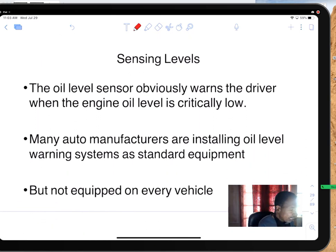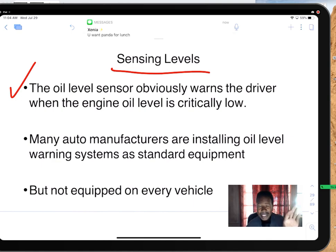Now, some manufacturers have a sensing element in their car that tells you when it's time to check the oil or change the oil. The oil level sensor warns the driver when the engine oil level is critically low. That's the light that comes on the dashboard. I think the generic rule is when the pressure drops under 2 psi, the light should come on. I think that's the number. Don't hold me to that, though.